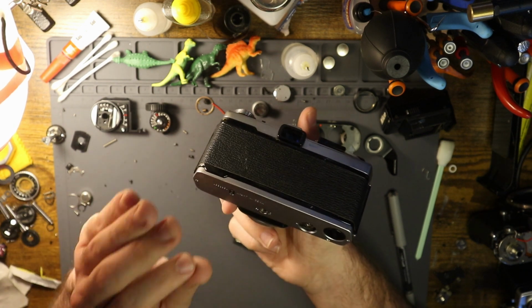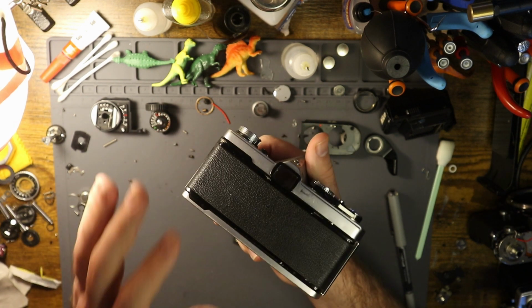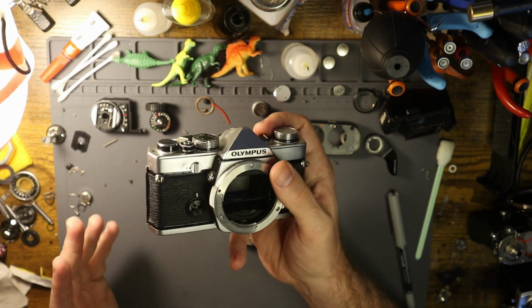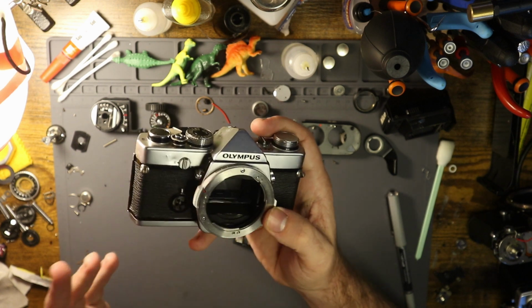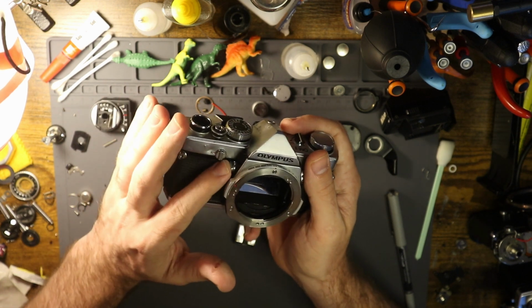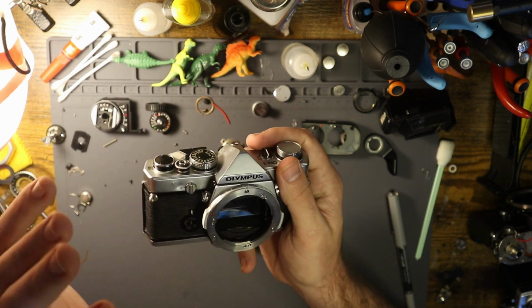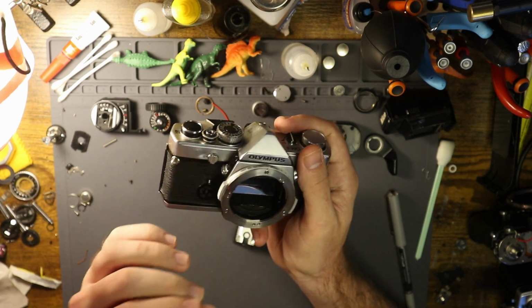Like very minor details that I don't like about this camera that anyone could look at and be like, oh, you're being dumb, that's a good camera. And honestly, I agree. I also don't like the rewind switch. I think this is kind of a dumb position. It makes sense if you tear the camera apart why this is where it is. I just don't like it.